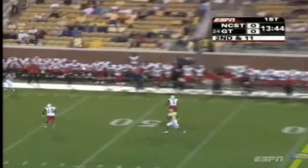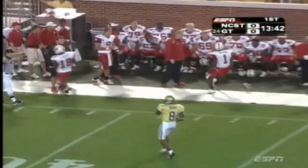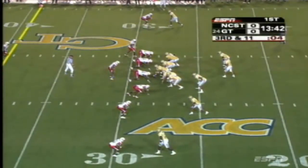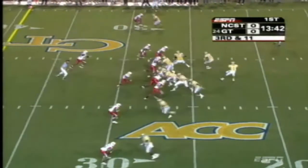He goes deep this time. Bilbo broke off the route, and the pass is incomplete. Marcus Hudson was over there on coverage. What about the edges for both teams tonight? Kirk's Under Armour advantage when the Tech Yellow Jackets have the ball. Disadvantage here, 3rd and 11.